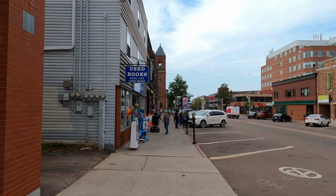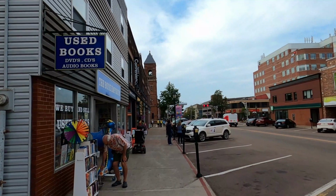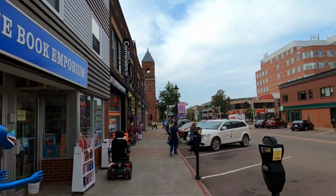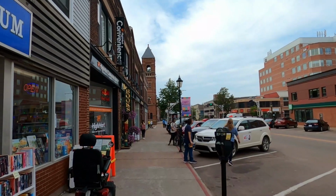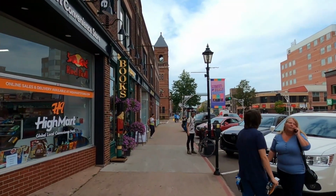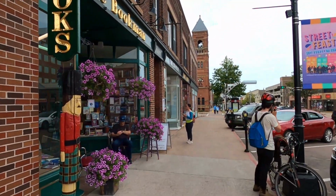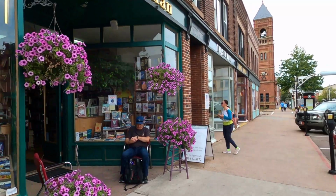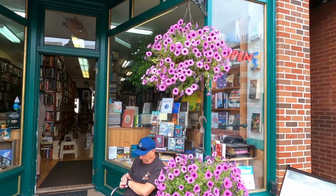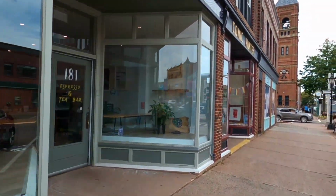But okay, so I'm cruising along Queen Street, and I love this area because there's a used bookstore here, and there's another bookstore that I've been to before that I really like. It's called the Bookman. It's just your classic traditional bookstore, which is such a thing of the past these days. You could get lost in here.